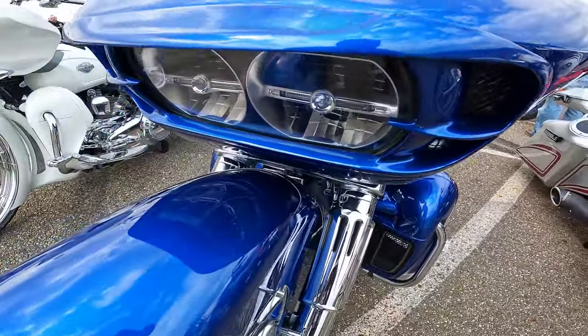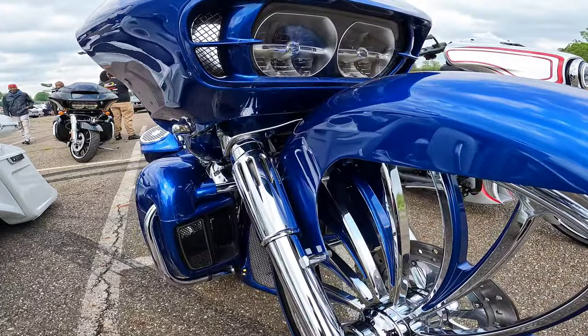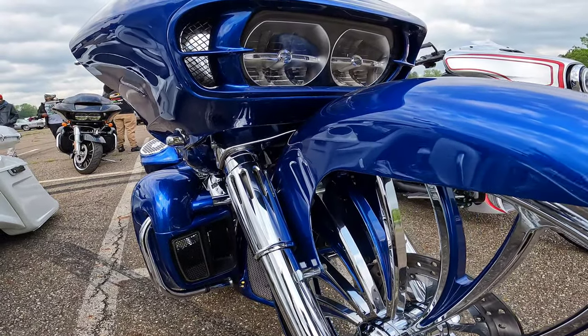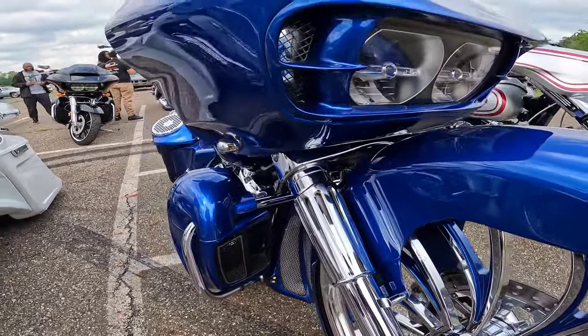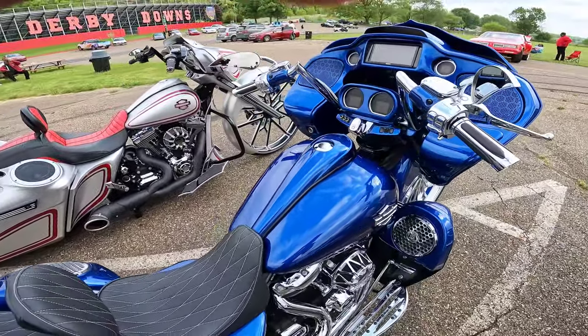Guys, when you are entering your bike into a show or you are customizing it to get this look, it is an expensive habit, but when it comes out like this, it is well worth the money. You guys let me know what you think, but my guy really paid attention to detail.